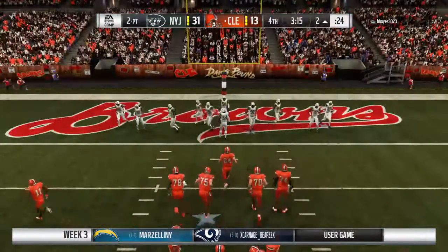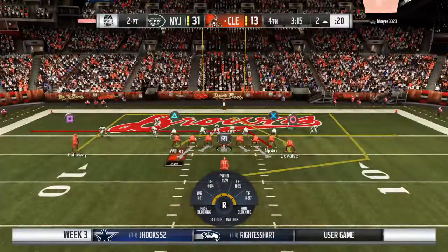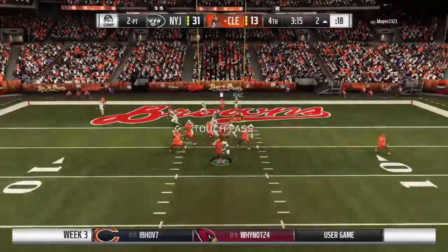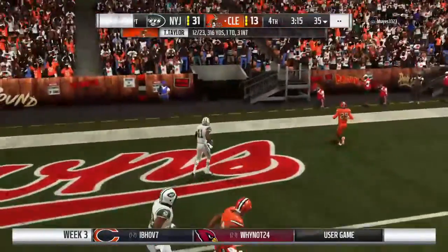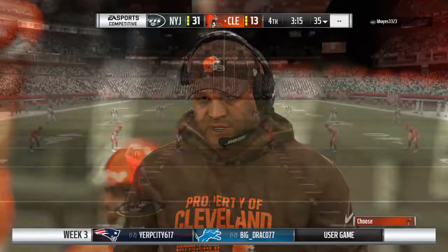Now Taylor going to lead his guys up to go for 2. To throw is Taylor. Throwing over the middle, and it's incomplete. So unable to throw it in for 2 from the 2.